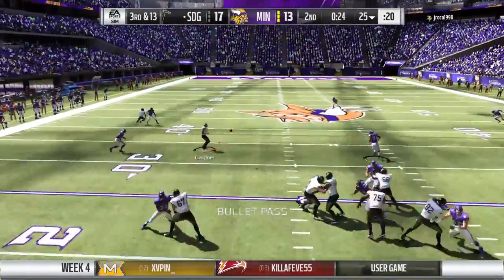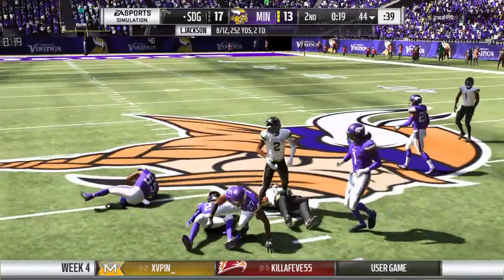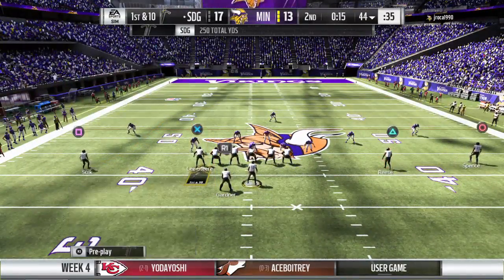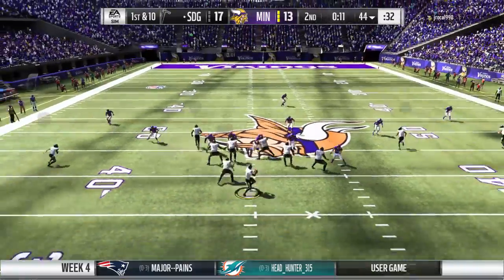Jackson from the shotgun. Throw left side complete. That's Gardner. And they'll get it up just short of the 45 at the 44. And the play goes for 19 yards. Gives them a new set of downs.